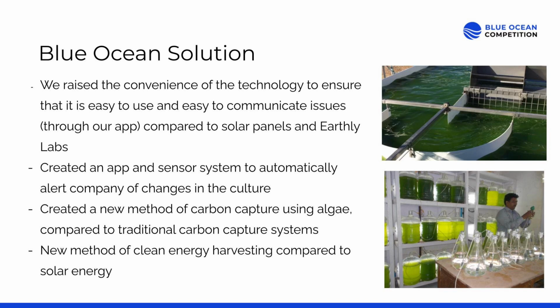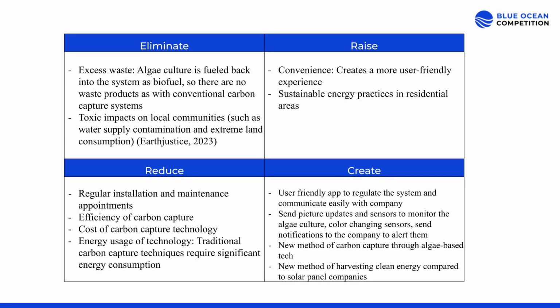We created an app and sensor system to automatically alert the company of changes in the culture and created a new method of carbon capture using algae compared to traditional carbon capture systems. Finally, we introduced a new method of clean energy harvesting compared to solar energy. Here is our ERRC grid, which displays the different factors that we just discussed.